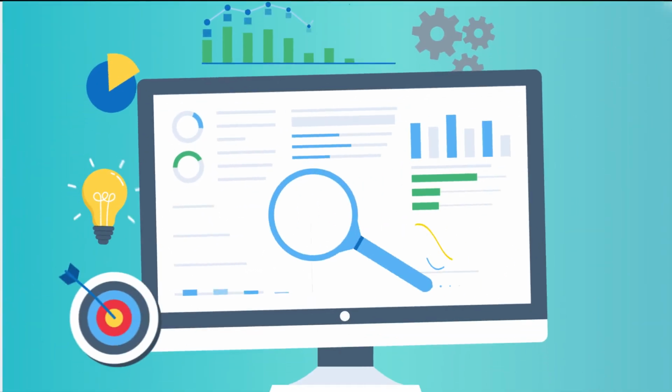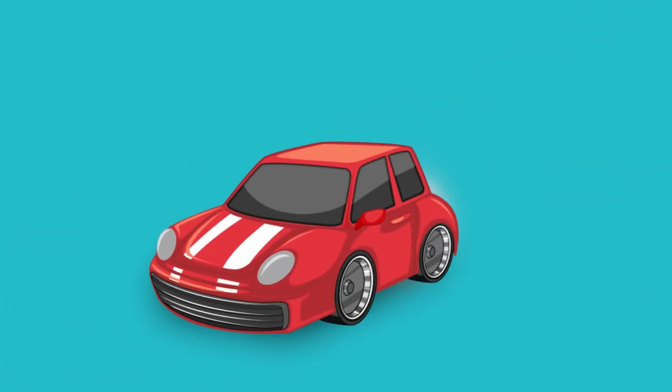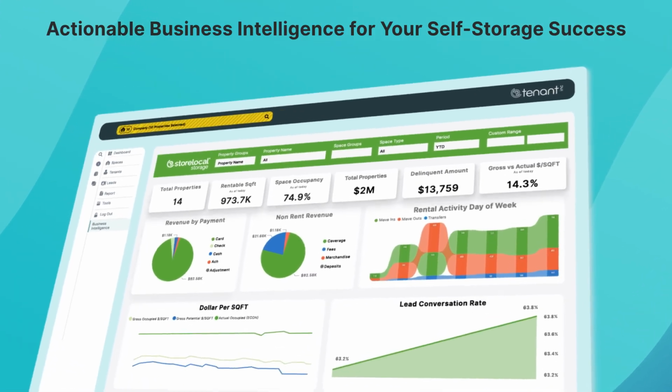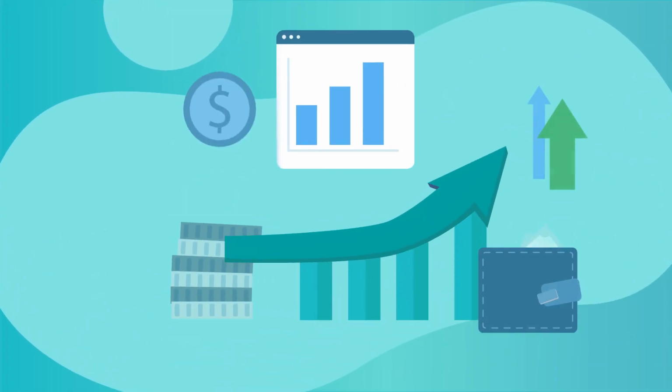Stop collecting data and start driving action. Tenant Inc. delivers insights that fuel smarter moves and revenue growth. Our platform makes advanced business intelligence accessible and actionable for your self-storage business, so you can finally stop guessing and start knowing your path to success.